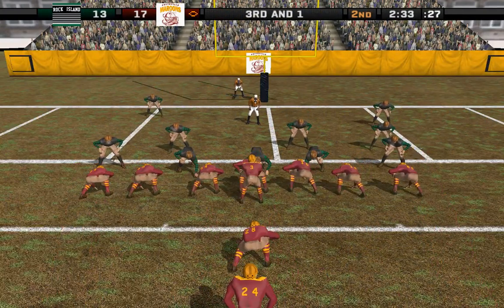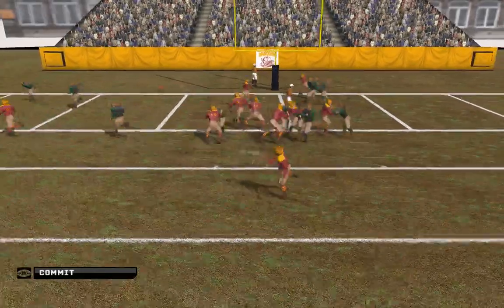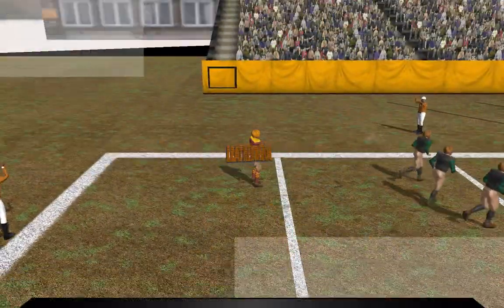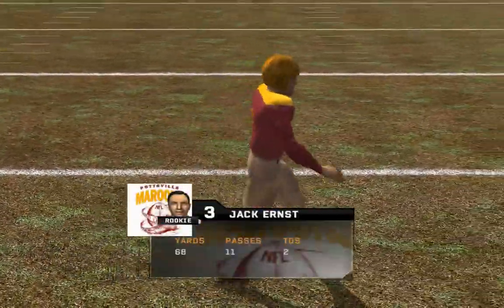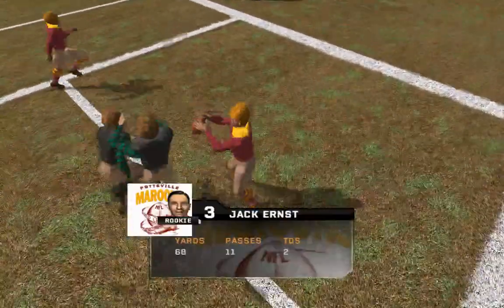The offense has been stepping it up on third down all day. Can he get there? Play action. Throws to the end zone. Touchdown. This is exactly how you execute the play-action pass. The quarterback does a great job of selling the run, and that freezes the defense long enough for his receiver to get open in the end zone for the score.